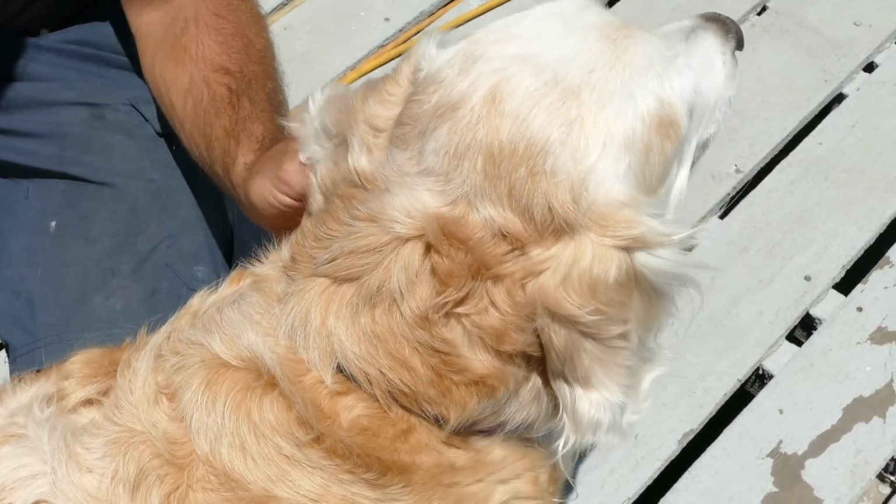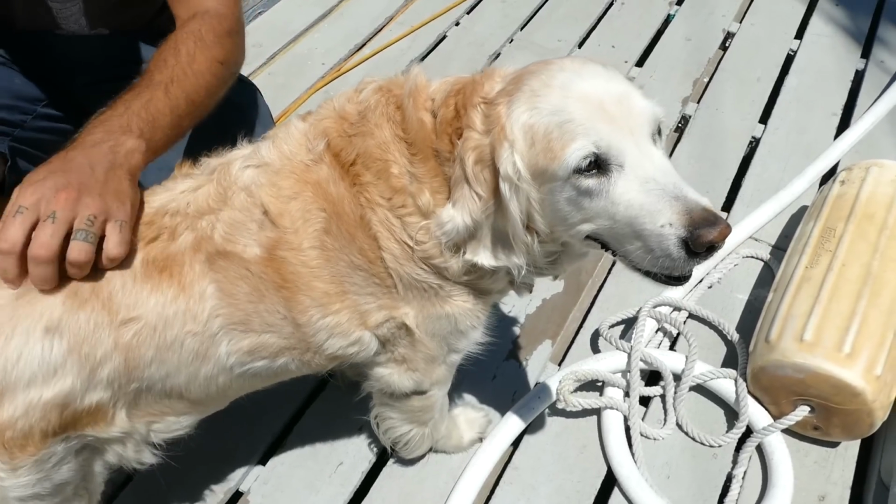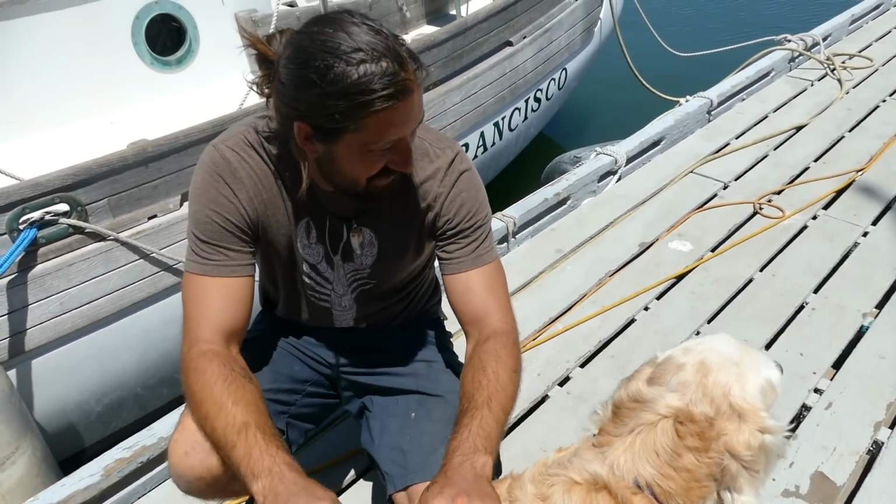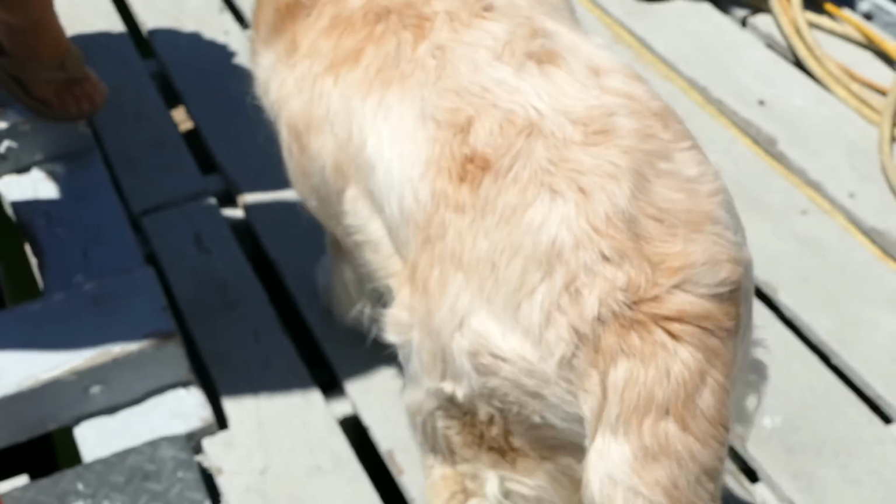He's a good yard dog. Yeah. We're getting a little dog fix. She's probably as old as one.